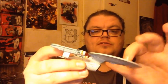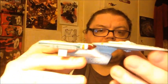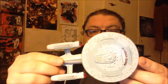It's got a nice saucer section that's metal, everything else is plastic. It's got a lovely big deflector dish there. It's got some nice light pipe in the cells and a clear plastic, which is pretty cool. I like it. I think it's nice. It's a good size. It's big. It's chunky. It's Enterprise C. What more can be said?